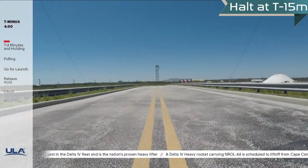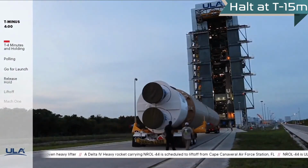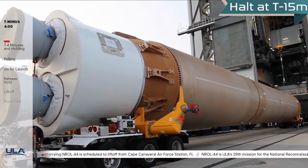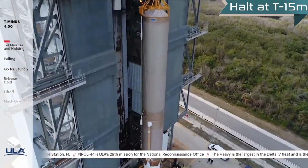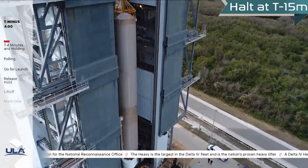With final checks completed, the boosters are transported to the launch pad for Launch Vehicle on Stand, or LVOS. The 107-foot-long Atlas V boosters are brought to Space Launch Complex 41 and are hoisted into a vertical position using a crane and placed onto the Mobile Launch Platform, or MLP, in the Vertical Integration Facility, or VIF.